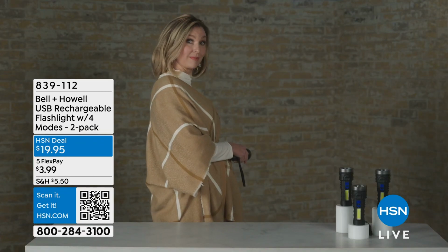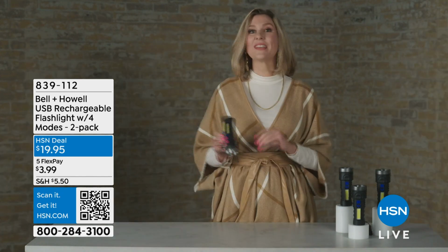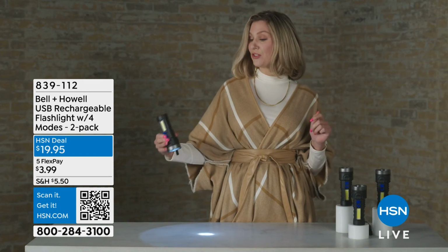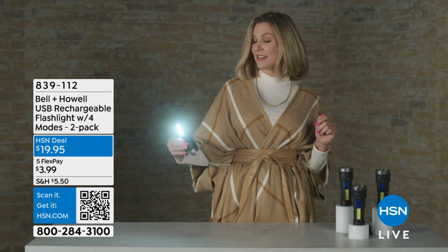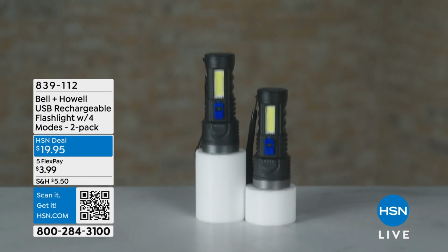It's rechargeable and lightweight, but it's still powerful. Look at how bright this is. It has 4 modes: high, medium, strobe, or torch. It's easy to change with a touch of a button. And look at this. The torch can be directed wherever you'd like just by standing it on its base. Even better, you get 2 in a pack.